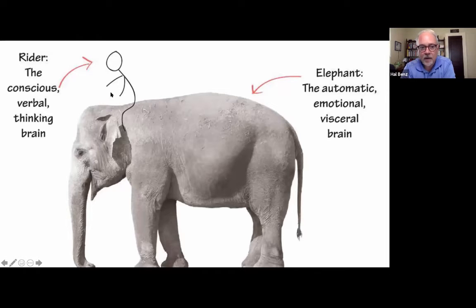Most of the time, the rider's in charge. Most of the time, your logical reasoning brain is in charge of how you're functioning in your day-to-day life. But make no mistake, if something happens in your environment, if something happens along the path and the elephant gets spooked, trust me, the elephant is way bigger than the rider. The elephant is way stronger than the rider, and the elephant's going to be in control. If that elephant starts to run and rampage with the rider on top, good luck. It's not going to end well.